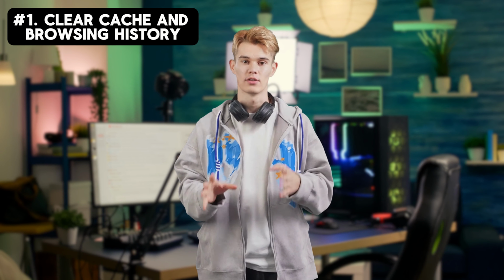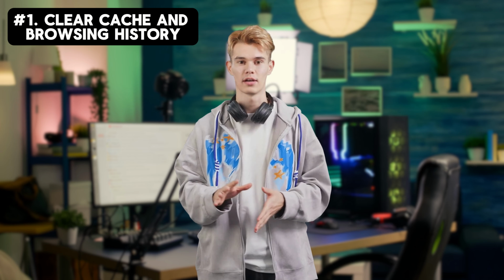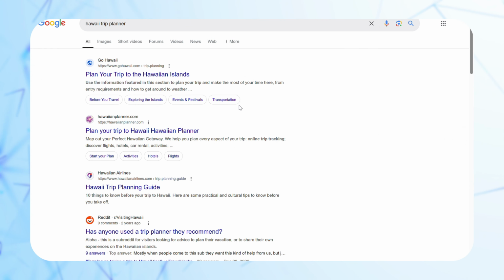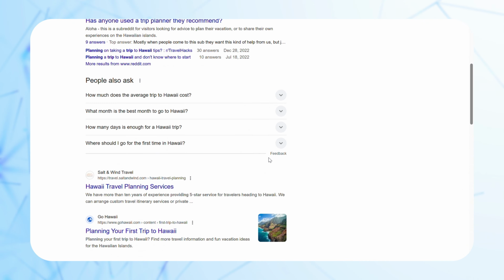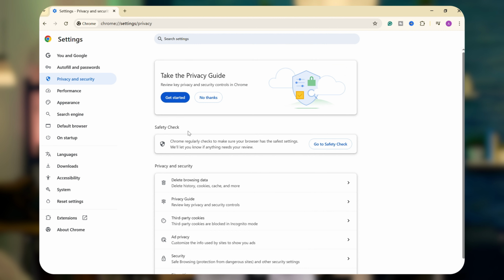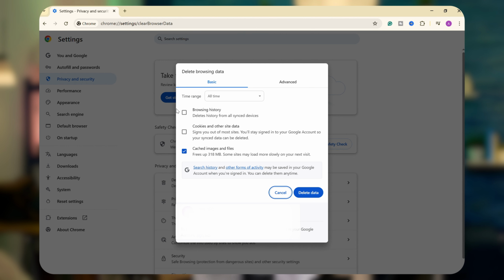The first way is to clear cache and browsing history. If you check the same flight a few times, the site remembers, and sometimes they'll bump up the price just because they know you're interested. To avoid this sneaky trick, make it a habit to clear your browser's cache and history before you start searching for flights. For Chrome, head to Settings and choose Privacy and Security. Check all and delete this data.